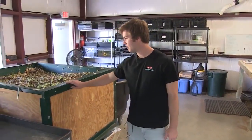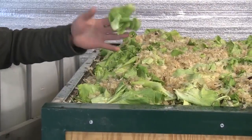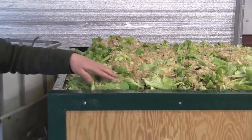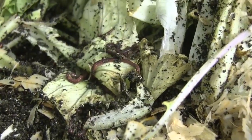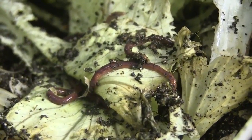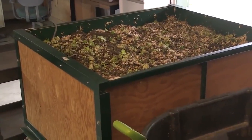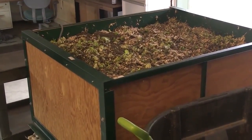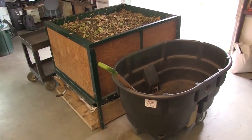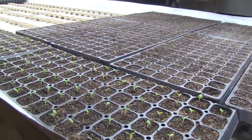So this is our worm bin. Scraps from the harvest that aren't used for our chickens, aren't fit for human consumption, go into here, and they're eaten up by the worms to create a product called vermicompost that we can use later in the seeding of the system. It's a very nutrient-rich compost that allows us to recycle some of the unused parts of the plant back into the system and be more sustainable in that area of our production.